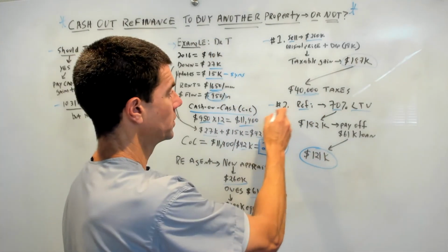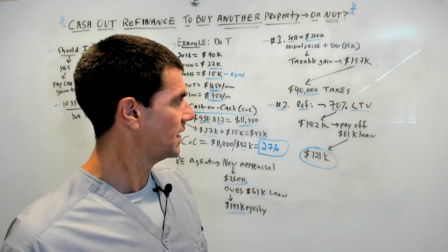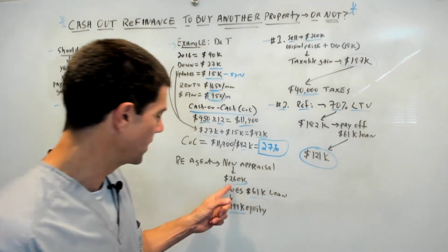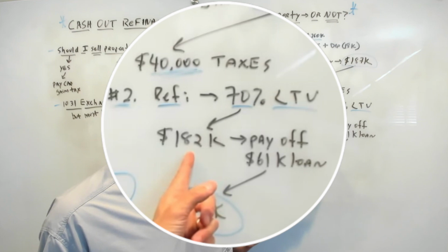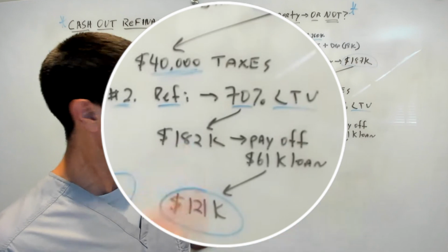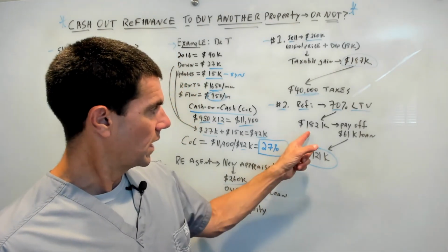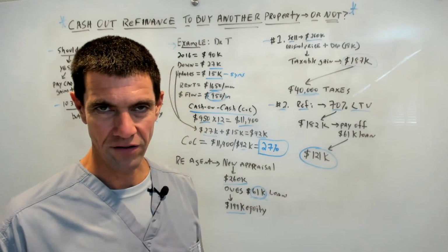On the other hand, option two, the refinance option. If he refinances out at a 70% loan to value, he could get a loan for 70% of the value. Remember the new value is 260, so that's $182,000 from the bank. What can he do with this? Well, remember he still owes 61 grand. He could take the 182, pay off the $61,000 loan, which leaves him with $121,000 left over.